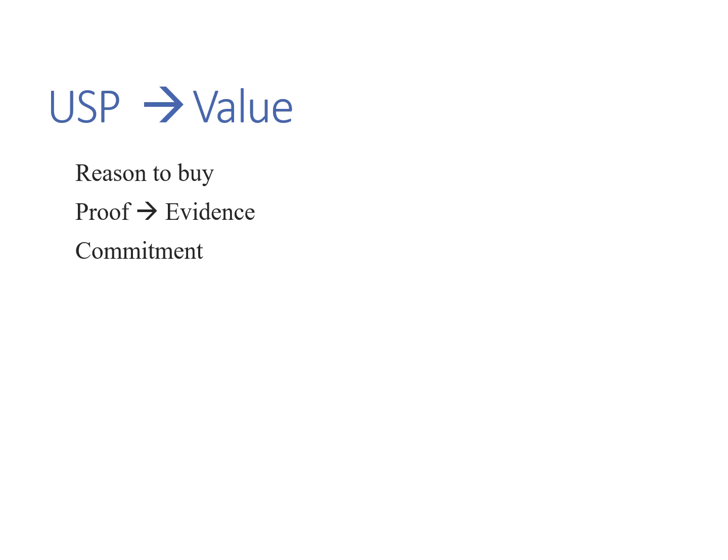It needs to be provable. That is, I need to be able to provide evidence that the statement that we're making is true. And then I need to be committed to that USP, that unique selling proposition, and make sure that all of my marketing strategies over time support that unique selling proposition.